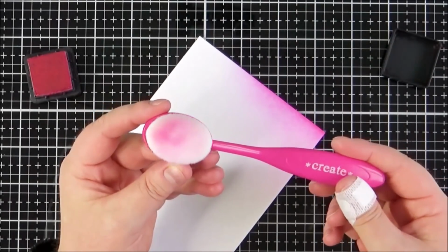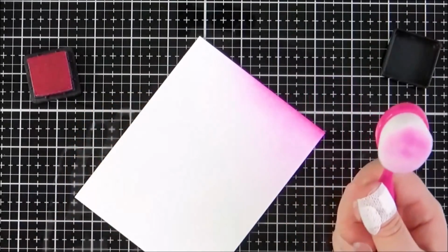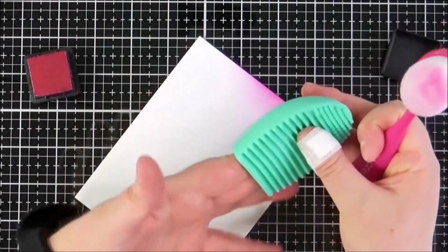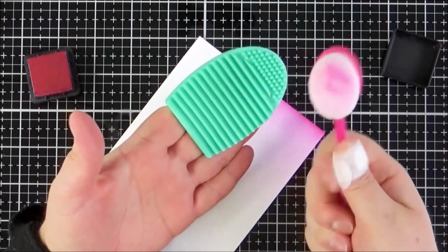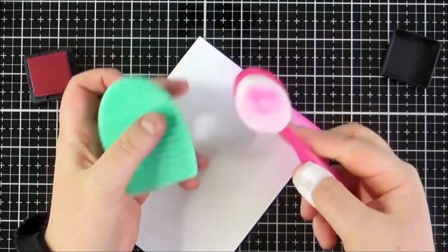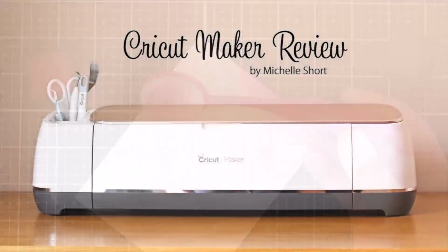I can clean them quite easily with water. I tend to just use water for the first few washes. And then after a while, I tend to wash them with a little bit of soap as well, just some really mild soap. And then there is this thing that you can purchase to help wash them as well, but to be honest with you, these wash out really nicely and you don't really need that.